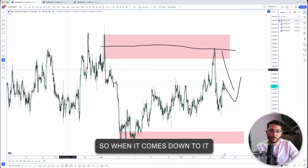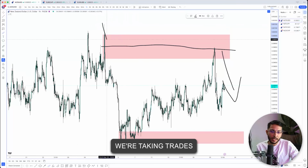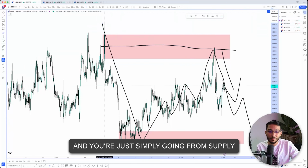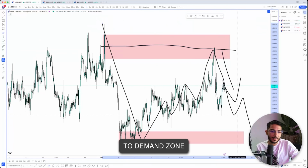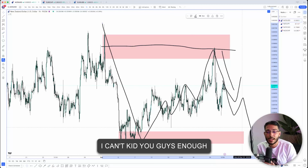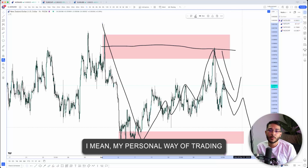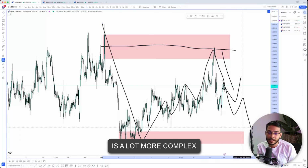So when it comes down to it, what are we doing? We're taking trades, catching retracements, and we're trading down lower. And you're just simply going from supply to demand zone, right? I can't kid you guys enough. This is one of the simplest ways of trading. My personal way of trading is a lot more complex. I use a lot more technicals. I do a lot more things.